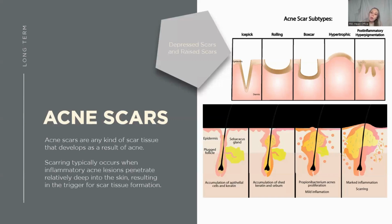The very last one that we have here is post-inflammatory hyperpigmentation, or PIH. Now, these normally look like a flat area of discoloration on the skin. It can appear white, pink, red, purple, black or brown, depending on the skin tone of our client and the depth of that discoloration or the depth of that scar as well. Now, PIH can develop on all Fitzpatrick skin types. It's not exclusive to one or the other.